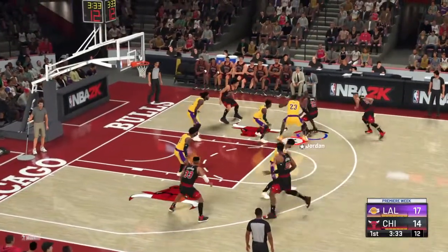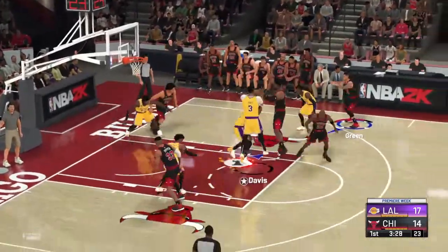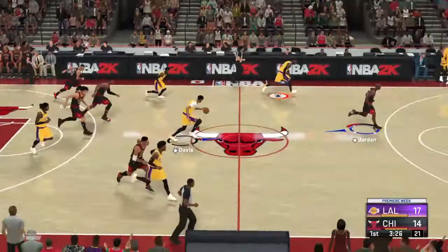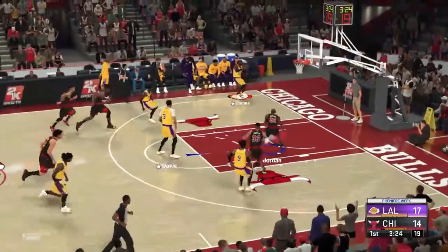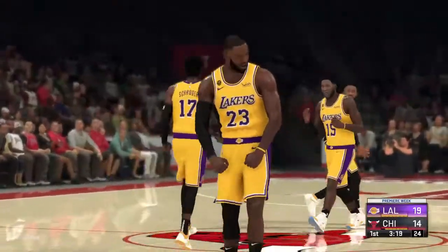Now here's Jordan, 11 points in the game. And here's Green outside, and Davis pulls it down. And here's the fast break. Davis leading the way, and he comes up with the deuce. He's got 15. Remarkable catch and shoot sequence right there from LeBron.